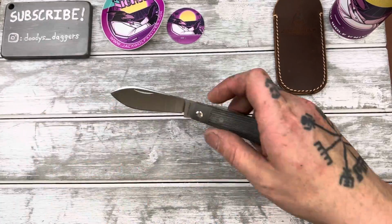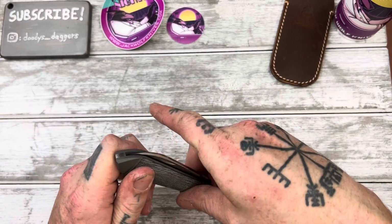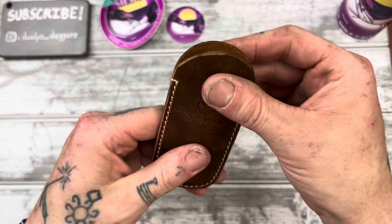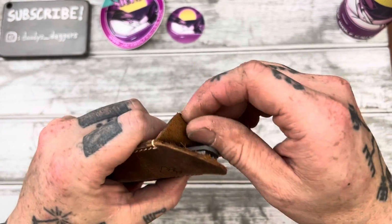All right, enough of that. I can pore over it later. Actually, let's try out the slip really quick. I'll probably make my own slip, but let's just see how it fits in here. Yeah, that's good. Or you could go that way.